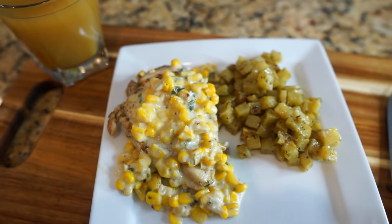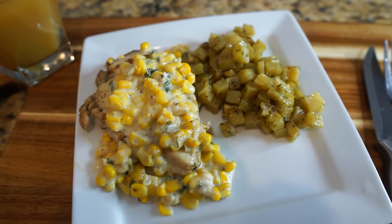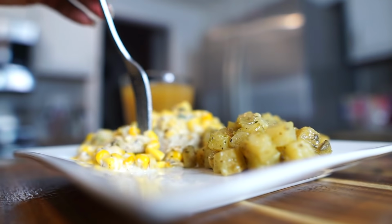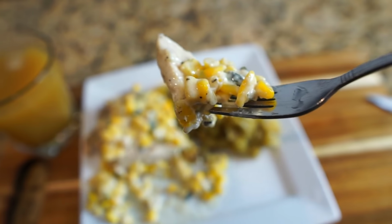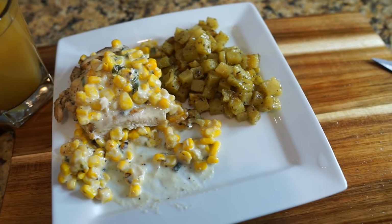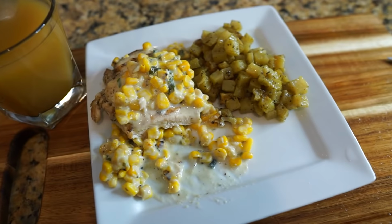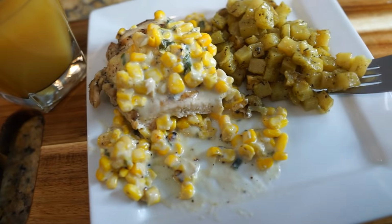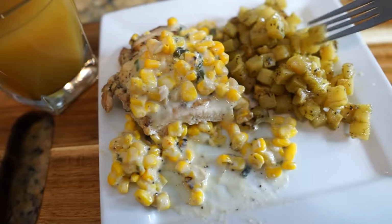Let's go ahead and give this a taste test. I'm gonna cut a piece real quick, hold on. Ooh, it's tender. Ooh, that cut so easy. This is what it's looking like. Y'all, I'm not even lying to y'all. This tastes like a restaurant. This tastes like restaurant food.